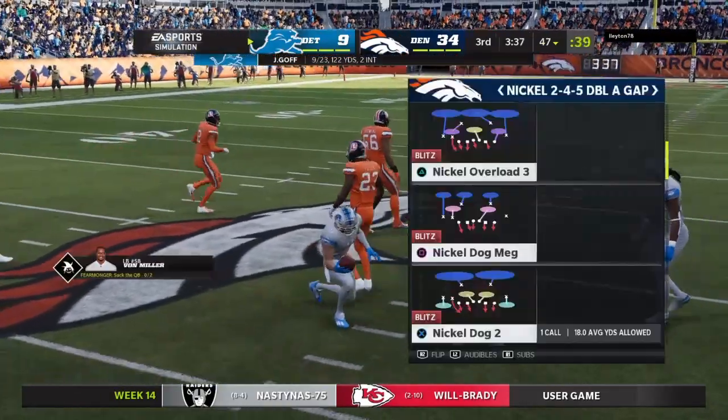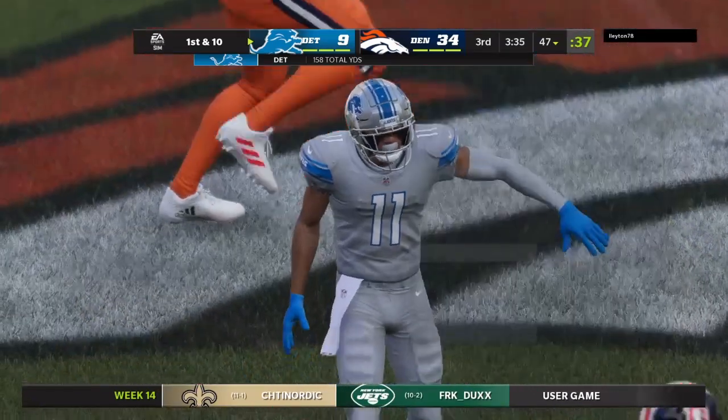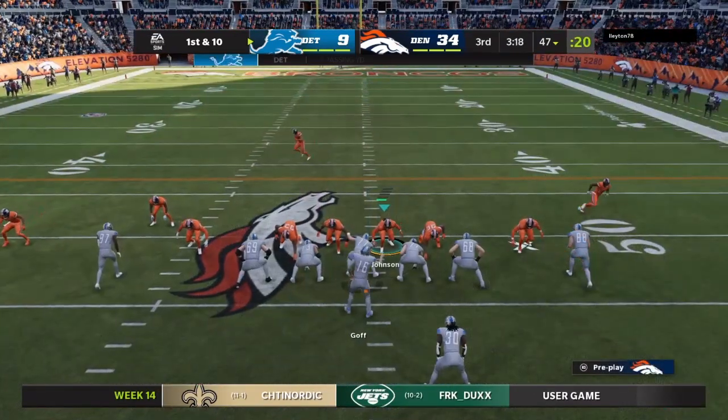And able to get this one across the 45 before he's brought down. First down for the Lions on a nice pickup of 18 yards.